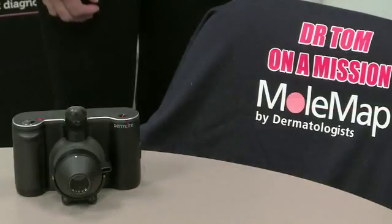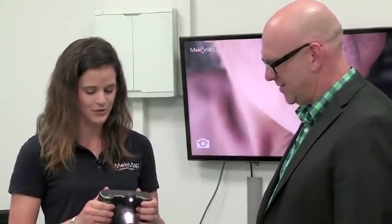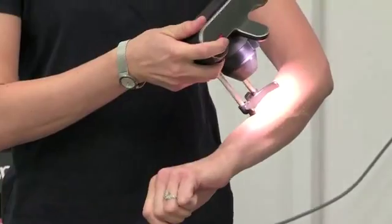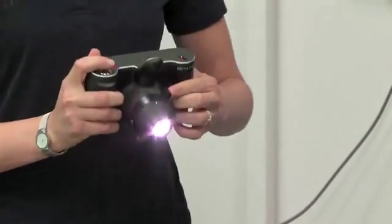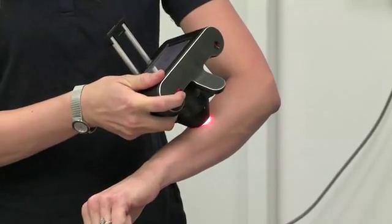Tell me kind of how it works, Kim. Well, the reason it works so well, Tom, is because it's nice and easy to use. Only 3 buttons and 2 modes. One is a clinical mode, which allows the dermatologist to see what he would if he was here in person. And the other is the macro mode, which allows the dermatologist to look slightly deeper beneath the skin and look at the surface patterns and structures.